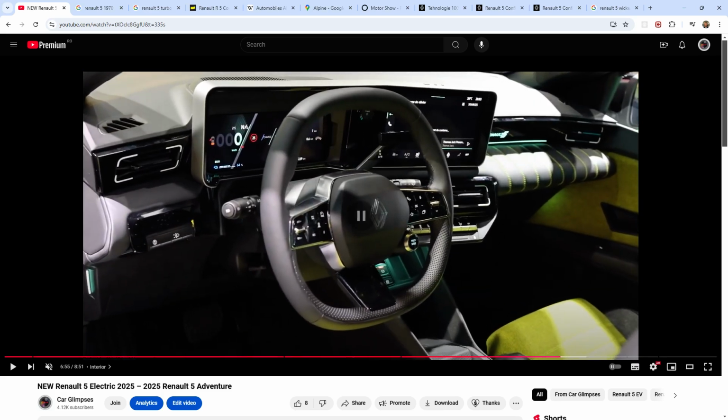Guys, the car has a new feature, as I think I mentioned before. It has a new avatar which is called Reno. Yes, at first I also thought actually it's Renault, but it's spelled differently. It's Reno, a new avatar from Renault. It is an AI avatar.